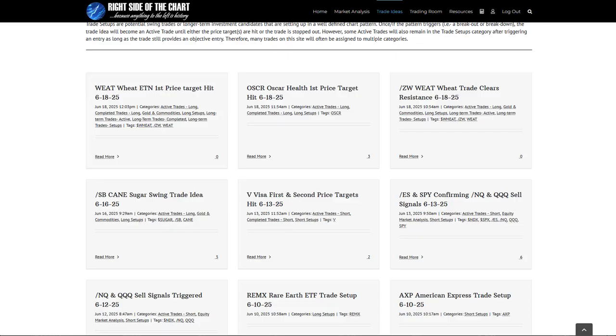So I'm on the trade setups page on Right Side of the Chart. All the trade categories, when you click on the top menu of the site, will give you a description under the cloud of symbols. Look, a lot of those need to be updated. I'll get to that when I get to it.